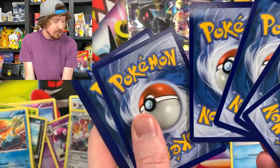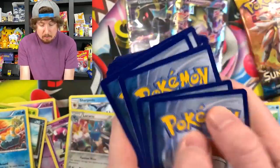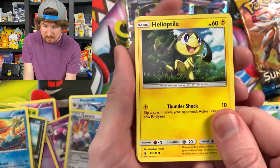Moving onward. This is our last Tapu Koko box, and then we're going into the figure collection.